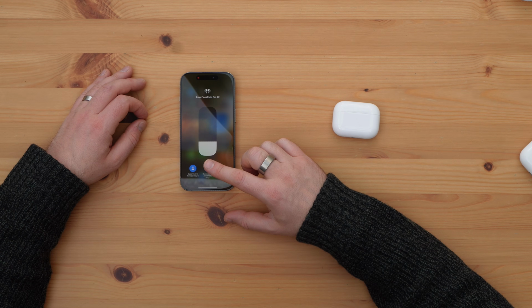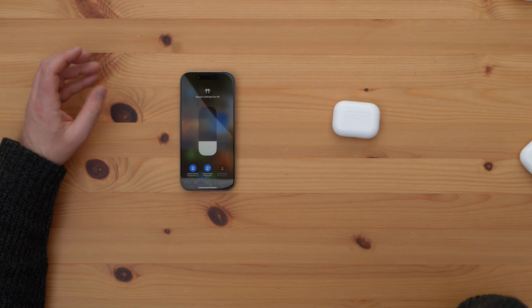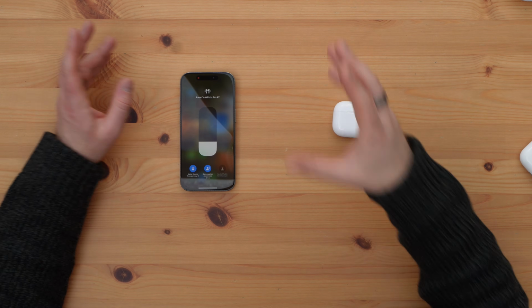So my phone is telling me that they're connected. I'm on transparency mode, and I also have a new feature which is called conversation awareness. Essentially what conversation awareness does is the AirPods detect when you're speaking. So if it's playing a podcast or music or anything in the background, it will immediately lower the volume of what's coming through the AirPods so that you can hear and speak to somebody and have a conversation with them. That is a really nice feature, because I did find very often that I would nearly have to take my AirPods out to speak to somebody if I was using them, whether they were on transparency mode or noise cancellation.